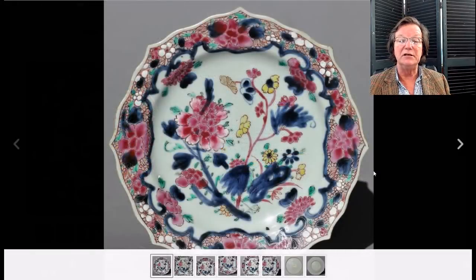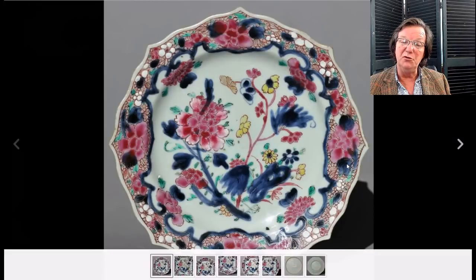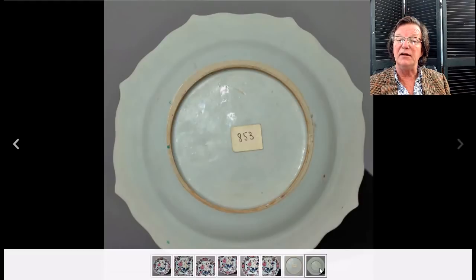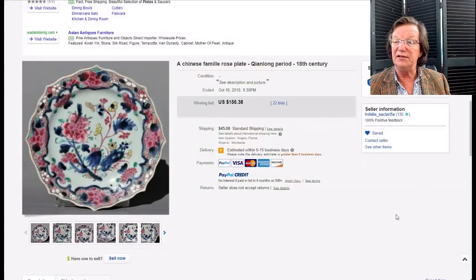I get confused. Is this Yongzheng lotus rimmed export plate with beautiful Famille rose ground, nice deep color, good clear yellows. And this was a good example right here. Here's the back of it, okay? That's what you want to see, in good condition. And it only went for $156.